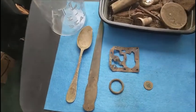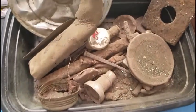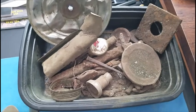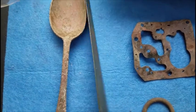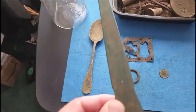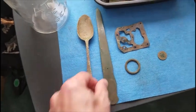Alright, we're back home. This is wrap up time. Of course, I brought my Atlas mason jar home, and a lot of other goodies that you find around those old cellar holes. And we got the spoon, and what I thought was a knife. Look at it, it's got little flakes of gold gilt on it here and there. Pretty sure it's a letter opener. See where the handle attached, 2 holes there. That makes it even cooler than I thought.